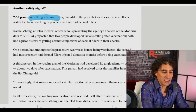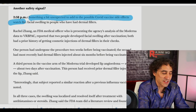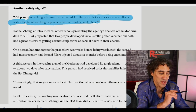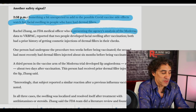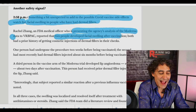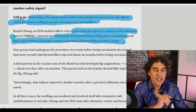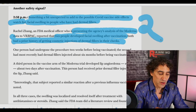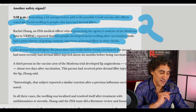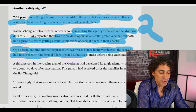So, something a bit unexpected to add to the possible COVID vaccine side effect watch list, as we say, a watch list, which is facial swelling in people who've had dermal fillers. So the presenting agency's analysis of the Moderna data reported, here we go, 2 people developed facial swelling after vaccination. Now both had a prior history of getting cosmetic injections or dermal fillers in their cheeks. So we have 2 for the cheeks. Then one person had undergone the procedure 2 weeks before being vaccinated. So 2 weeks prior. The second person had most recently had dermal fillers about 6 months.